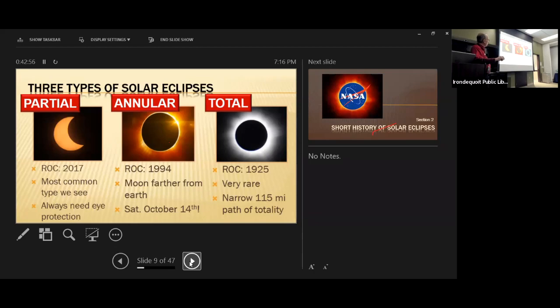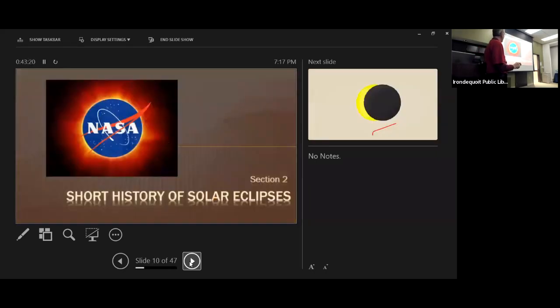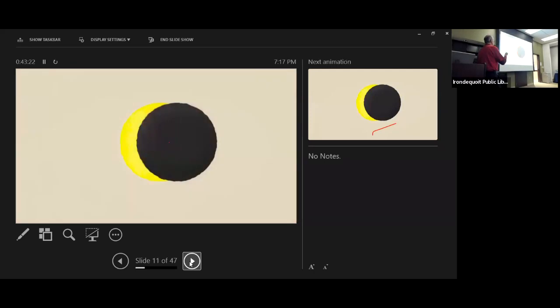Anyway, the total eclipses, we had one 99 years ago in Rochester. So they are very, very rare. It's obvious that path of totality is just so narrow, 150 miles. You're not covering a whole lot of territory with that. So we would see this. But this is a fortunate event for us. We're going to be right in the path this year. Okay, so a short history of eclipses, and let's watch another great video.